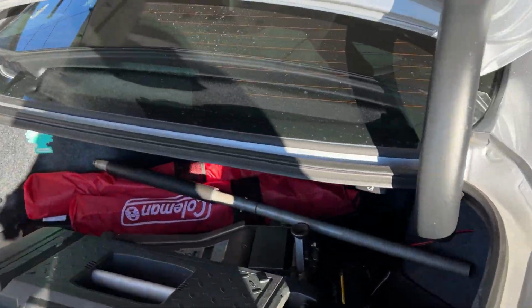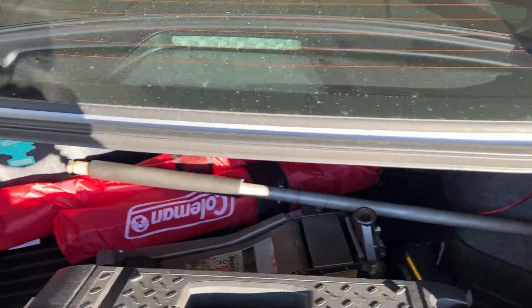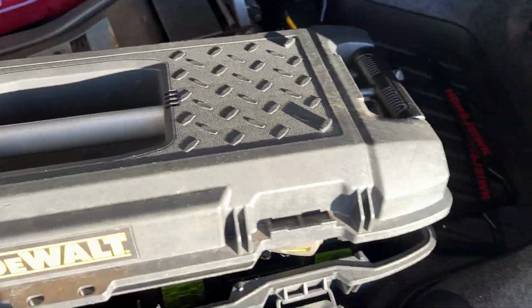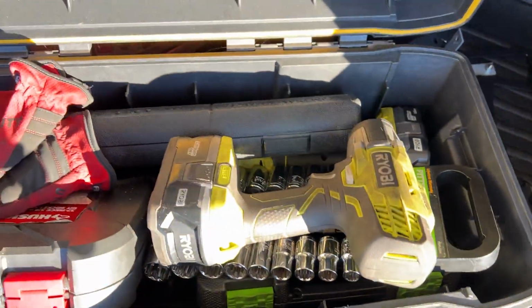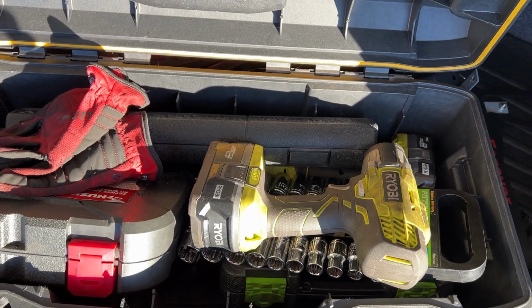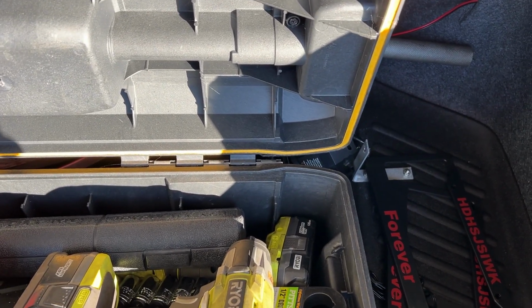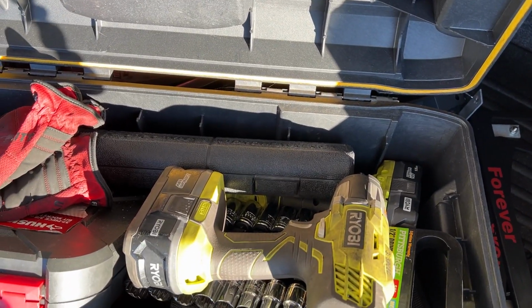Got all four wheels tightened, and here's what we're packing: a jack, some lawn chairs, a tire pump right there, and a toolbox with my impact, half inch and 3/8. So yeah, we'll see you guys tomorrow at the track.